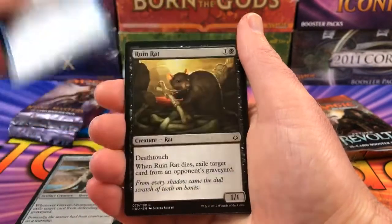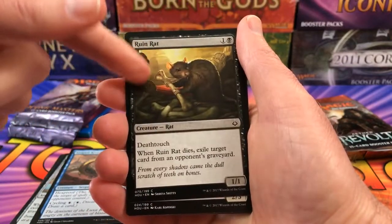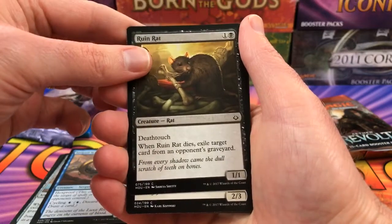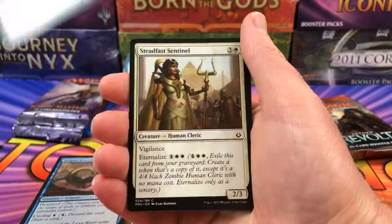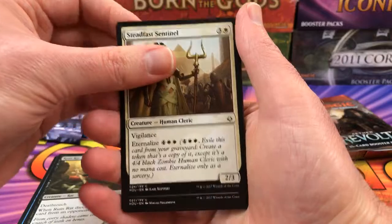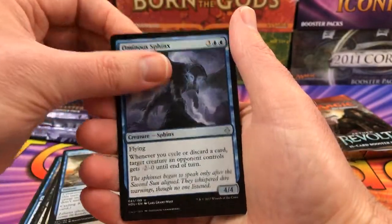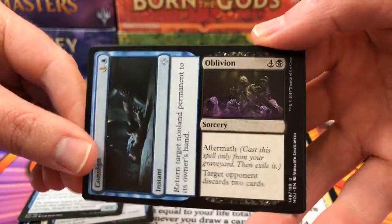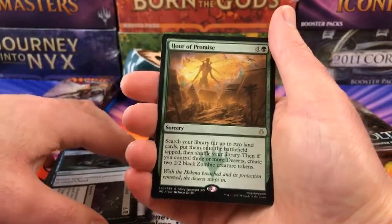Striped riverwinder, ruin rat. Somebody needs to do a standard deck with ruin rats. Death touch, just a. Isn't there a modern deck where it's full of rats? You just have streams of rats being generated. Steadfast Sentinel, Imaginary Threats, Ominous Sphinx, Consigned to Oblivion, and Hour of Promise.